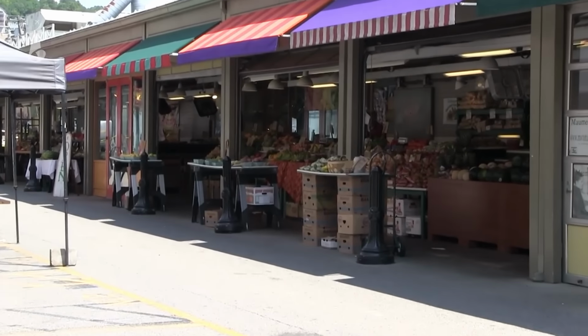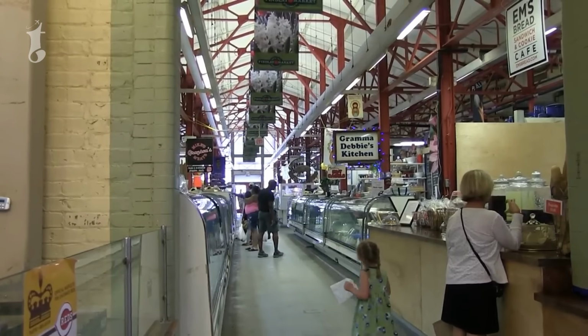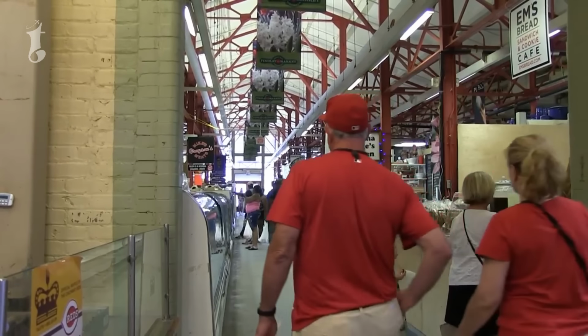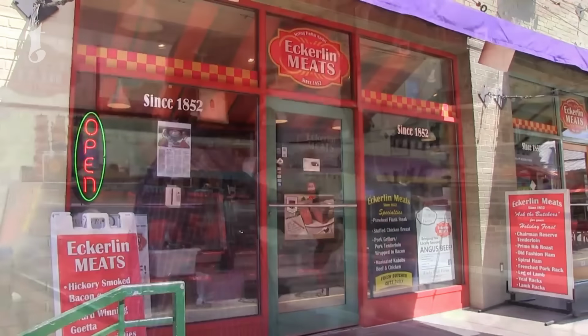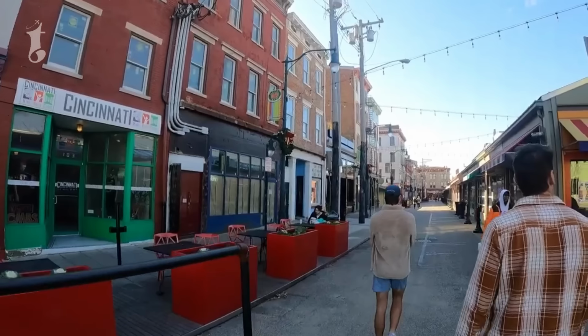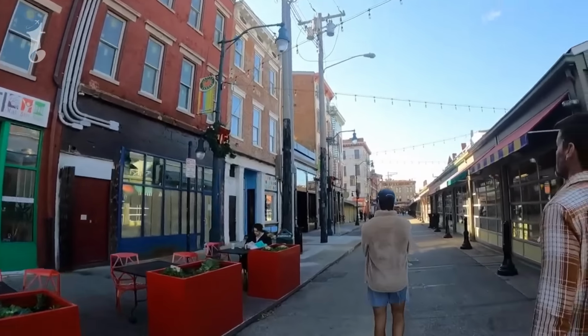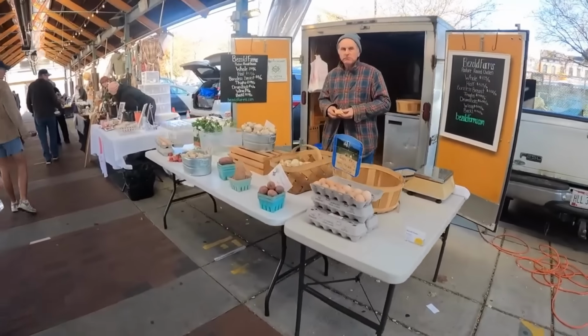The first thing you'll notice is the aroma. Fresh bread, sizzling sausages, spices from across the world. It's a sensory overload in the best way. Walk through the main building, and you'll find everything from locally sourced meats and cheeses to handmade chocolates and artisan coffee. Step outside, and the experience continues with open-air vendors selling flowers, produce, crafts, and street food.